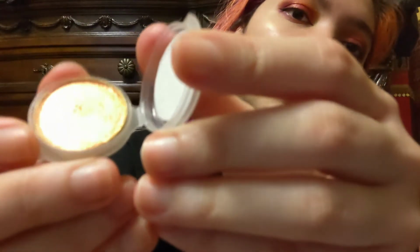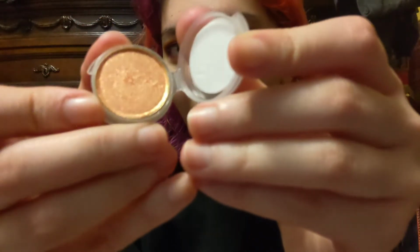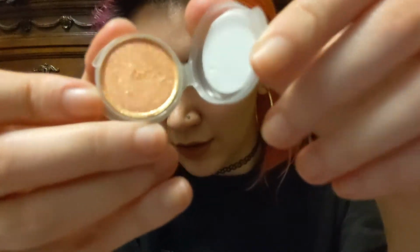It's just a duochrome. This is a shade I gravitate to so often. Once again, sorry, my lighting is kind of bogus, but trust me when I tell you, it's so pretty. I don't know how this is gonna look, but I guarantee you it's gorgeous. Actually, it kind of looks like another shade I have. It's okay. It's what it is.